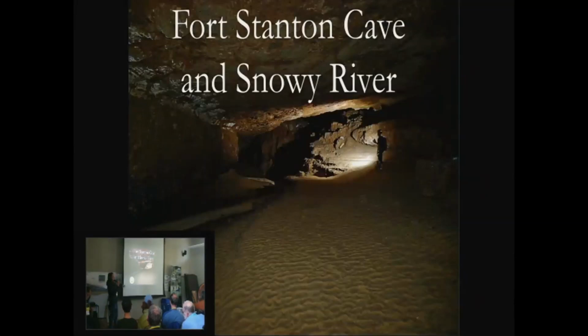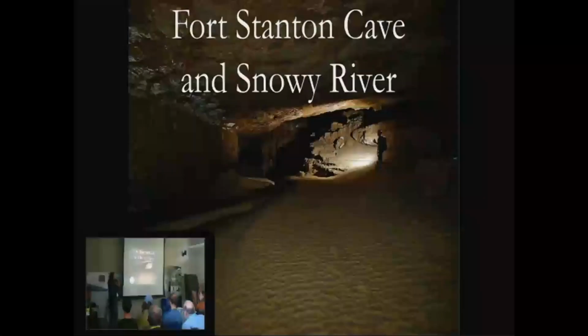And a shout out to the Fort Stanton Cave Study Project. These guys make everything happen down there. They keep everything very organized, and they set up the bunkhouse and really facilitate all the exploration of the cave.